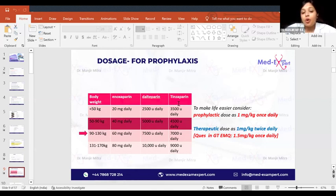And then we go on to tinzaparin. Now with tinzaparin, I have not come across such questions to the best of my knowledge. No questions have been asked so far, but you never know. Let's get prepared for it as well. 3,500 is the dosage that we start daily. We double it and make it 7,000 in the next slab. 4,500 units, and we double it and make it 9,000 in the next slab.